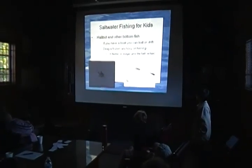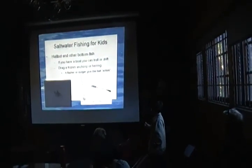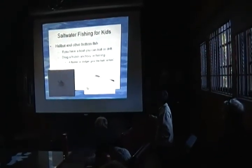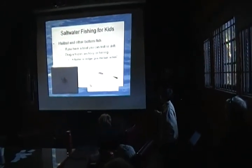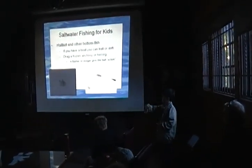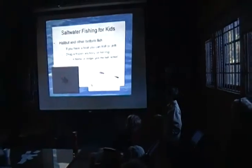Alright, if you have a boat, you can troll or drift. Drag a frozen anchovy or herring. A flasher or dodger gives the bait fish action. Sometimes this will look like a bait ball, and it also makes the bait go like this, so it looks like an injured fish. So you're saying it kind of moves with the water? The boat's trolling, the boat's moving. So this is me trolling. Trolling means the boat's moving slowly in the water, dragging baits. And this is the rod right there.